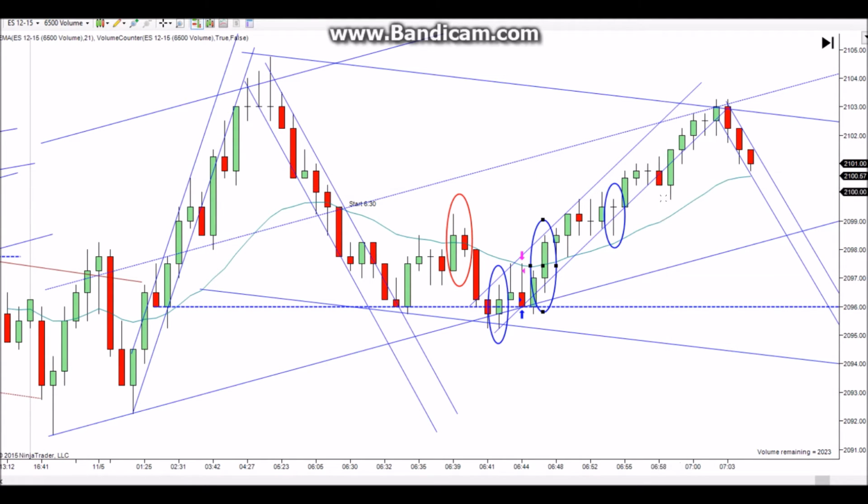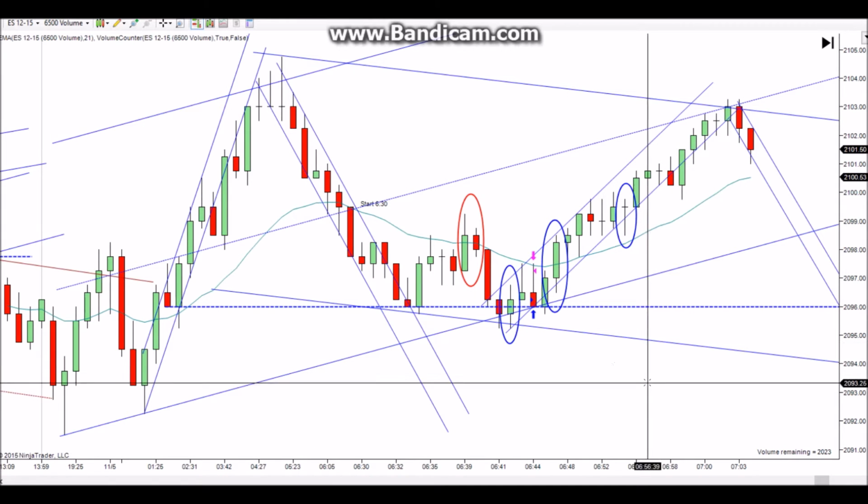And I could have used a limit order to get long right in here. But I just failed to see that, because you see that would have worked. Could have waited for this and then used the limit order to get long at that same price level. And it's a quick scalp right there.